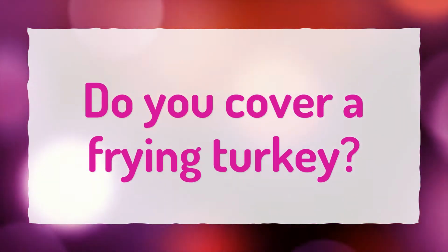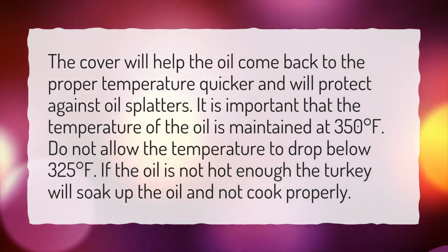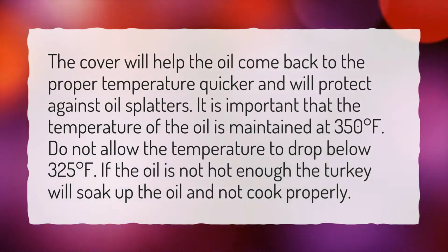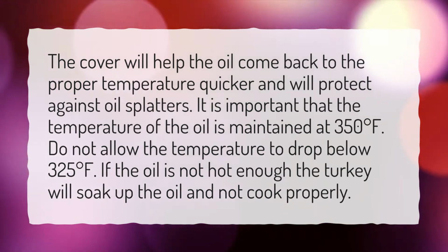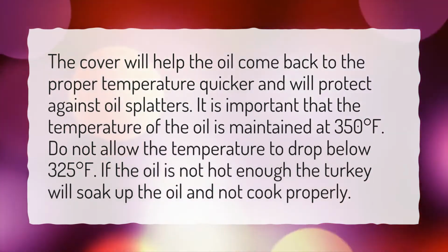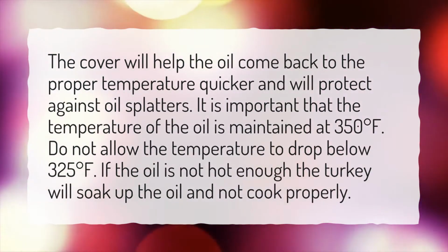Do you cover a frying turkey? The cover will help the oil come back to the proper temperature quicker and will protect against oil splatters. It is important that the temperature of the oil is maintained at 350 degrees Fahrenheit. Do not allow the temperature to drop below 325 degrees Fahrenheit. If the oil is not hot enough, the turkey will soak up the oil and not cook properly.